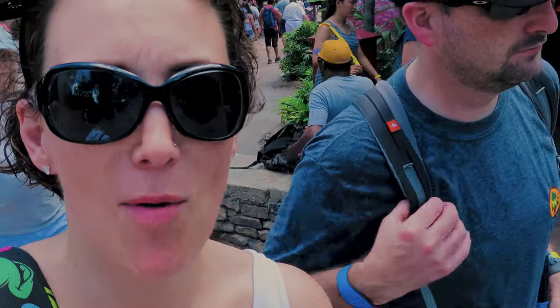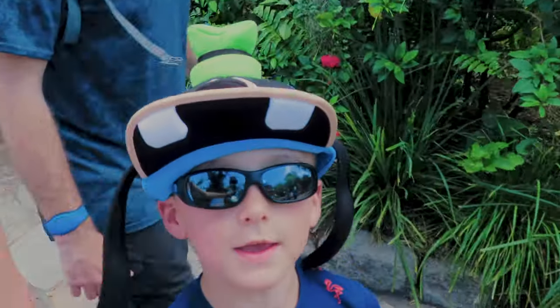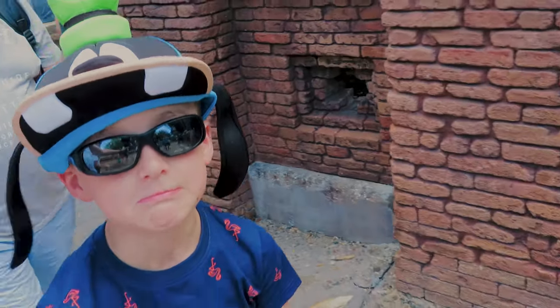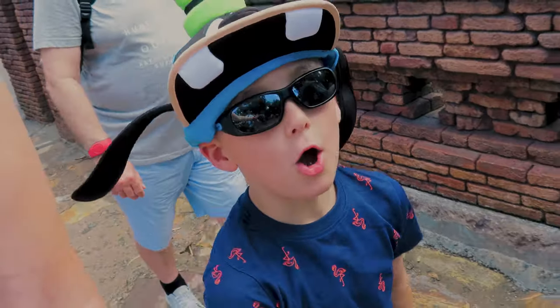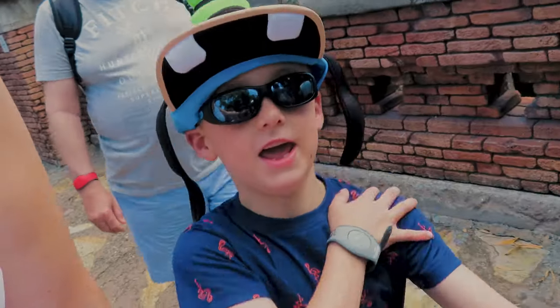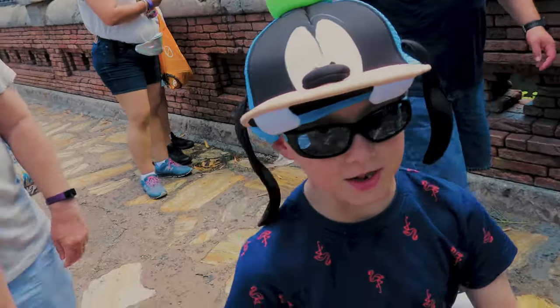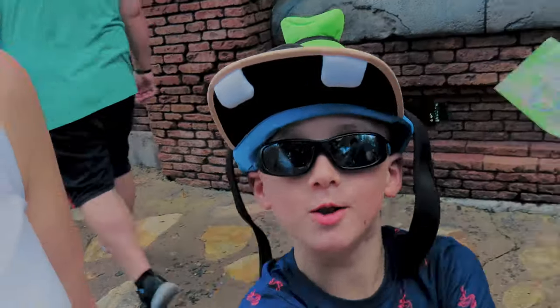Just finished on Kali River Rapids and had a bit of a snack. Mickey pretzel, first one of the trip. Harry's had to get changed, haven't you? What happened? I got soaked. I was the only person on that ride that got the most soaked. And everybody was staring at me and laughing at me, including this one. It was funny. I got soaked too, but I've not got a change of clothes with me. It was not funny at all. It was a little bit funny.